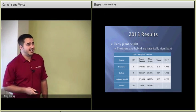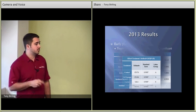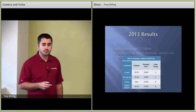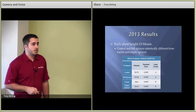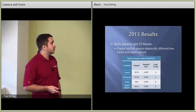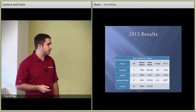For the early plant height, again, the treatment and the hybrid are both statistically significant, which is similar to the early root lodging. For the LS means on the early plant height, the control and the full sprayer are statistically different from the tractor and the empty sprayer.